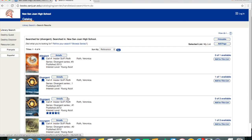And what's nice here is we can see also, if we look here, that there's actually 3 copies of Divergent. And we can see it says Divergent Series 1. But what's nice now, I can see that Insurgent is the Divergent Series 2. So I know that this is the next book I should read in the series. And then up here, Allegiant, Divergent Series number 3. So that will be the 3rd one in the series. And so it tells me not only the titles, but it tells me in what order.